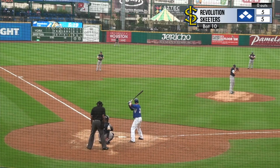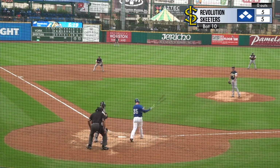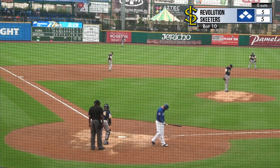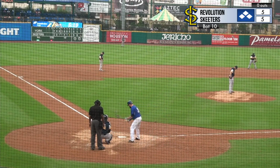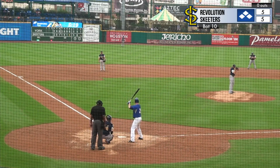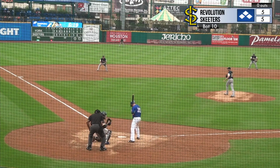Hutchinson's best year, he was 7-2 at Savannah in 2011. All in the Sally League as Wilkins swings and misses. 2 balls and a strike. A 1.82 ERA that year, struck out 91 in 84 innings. Walked 25, allowing just 61 hits in those 84 innings pitched. The 2-1. This one high and tight, 3-1.